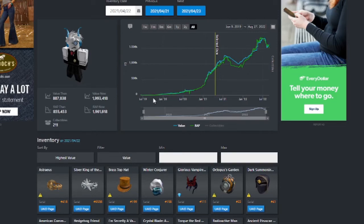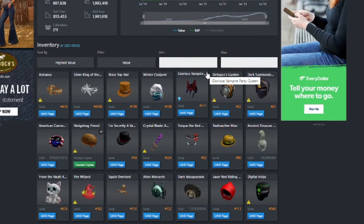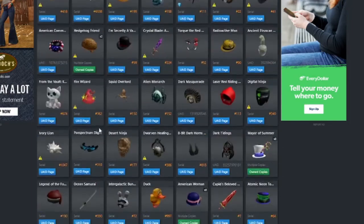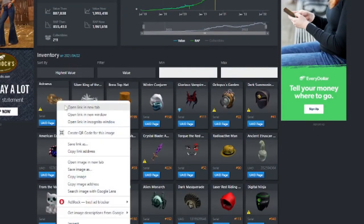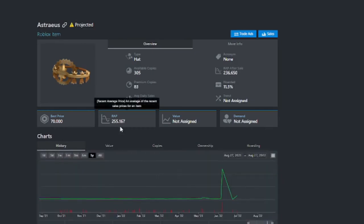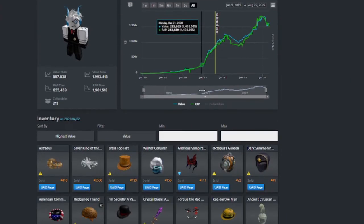And I also wanted to bring up my inventory in, what is this? Yeah, like I said, April of 2021. This is what my inventory looked like. Now, surprisingly, if I kept all of these items, all of these random wrap items, I would have actually had 2 mil right now. Now, I know Astraeus is projected. So, yeah, it's projected by quite a bit. So, I guess minus 200k would be like 1.7 mil. Around what I have right now, although I think I have less.